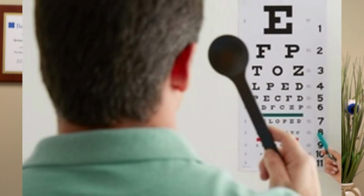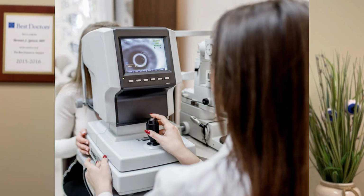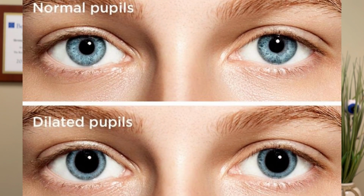Every eye surgeon and clinic is going to have their own protocols, but basically you can expect at your appointment to undergo some initial testing before you even see the ophthalmologist. Your pupils will need to be dilated in order to better evaluate the lens of the eye.